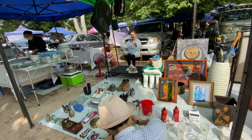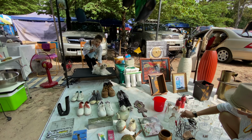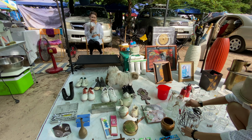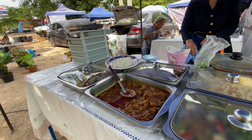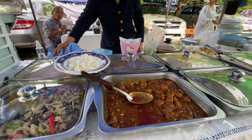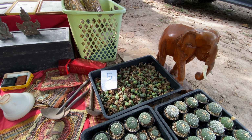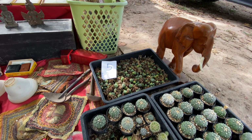Very delicious. A little plant that's been plucked from its pot, 5 baht, you can grow them.